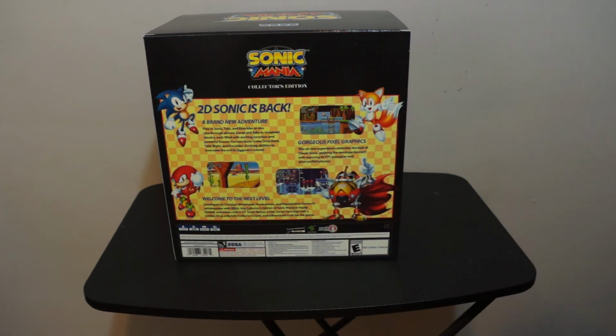Stunning 60 frames per second gameplay and pixel perfect physics, and then "welcome to the next level." Developed by Christian Whitehead, Headcanon, and Pagoda West Games in collaboration with Sega, this collector's edition of Sonic Mania is highly limited and comes with a 12-inch Sonic statue, a cast game cartridge with a golden ring, a metallic collector's card, and the download code for the game, of course.